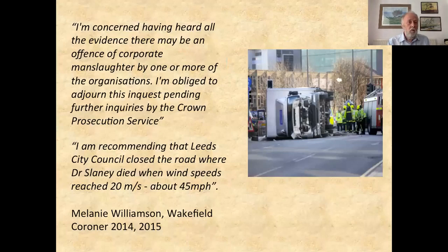An inquest was therefore held, and the coroner, Melanie Williamson, the Wakefield coroner, was concerned that there might be corporate manslaughter charges arising from the first inquest, so she actually adjourned it. These charges weren't brought, but at the second inquest, she made some very severe recommendations about wind speed closure levels for that particular road around the base of the building.